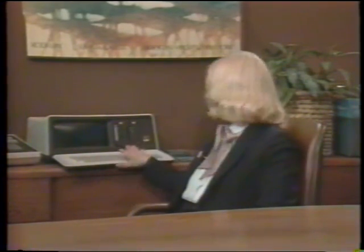And you can see that I have an example of one of those back here. Many of the executives are finding these on their desk today, and they can be used for many things. They can be used as a standalone application to use a spreadsheet, or they can be used to connect to the mainframe or to one of the minicomputers and use some data from another system. So they can be very helpful tools.